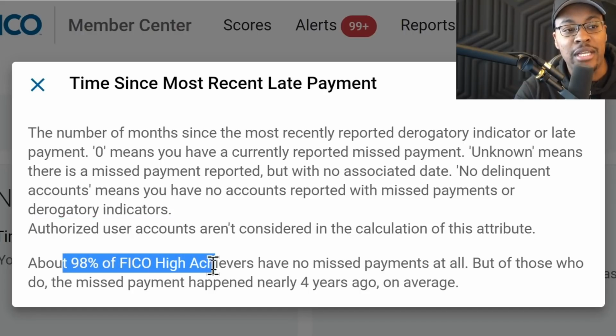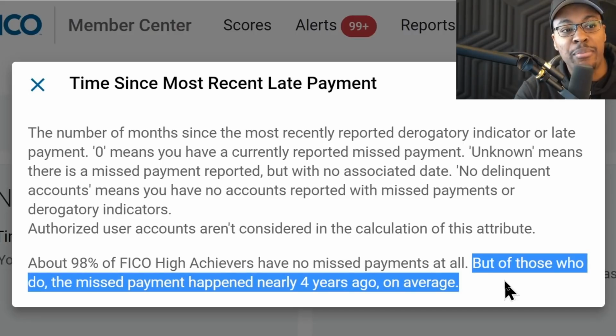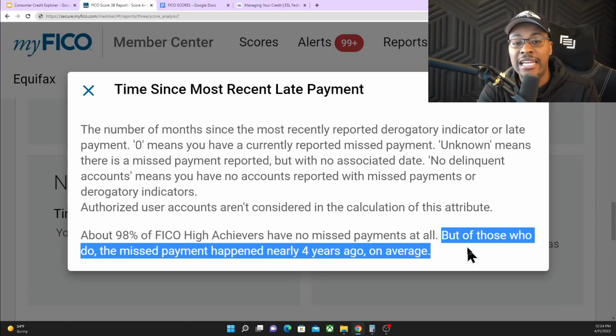About 98% of FICO high achievers have no missed payments at all, but of those who do, the missed payment happened nearly 4 years ago on average. However, the presence of any late payment is still going to have a negative impact on your FICO score.